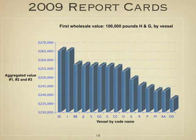So what does all this mean? These people get report cards, and different guys are producing different percentages of number 1s, 2s, and 3s. Well, how does this affect the actual industry that we're in? What I did was I made some phone calls around to my friends in the industry, and I got some information about the average price of headed and gutted fish graded number 1, number 2s, and number 3s.